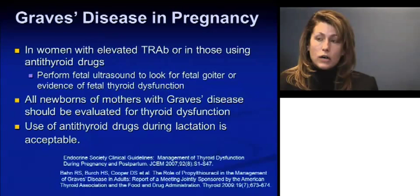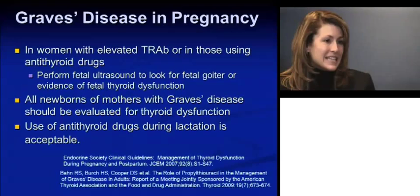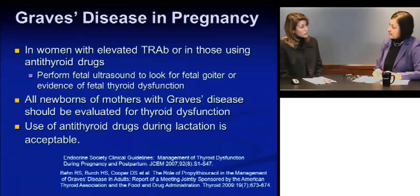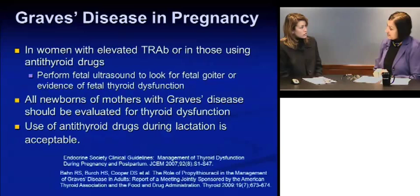Of course, and in most states, babies who are born to women with Graves' disease need to have their thyroid function checked immediately. Some babies born to mothers with Graves' disease actually have hyperthyroidism due to the circulating TSI for several months after they're born. So they need to be watched very closely and managed by a pediatrician who's aware of the situation. Absolutely. And just as an aside, the use of antithyroid drugs during breastfeeding is considered acceptable. Okay, that's wonderful news and important.